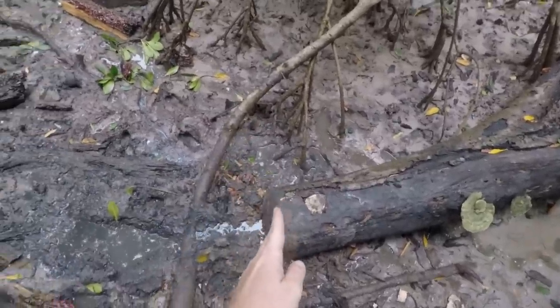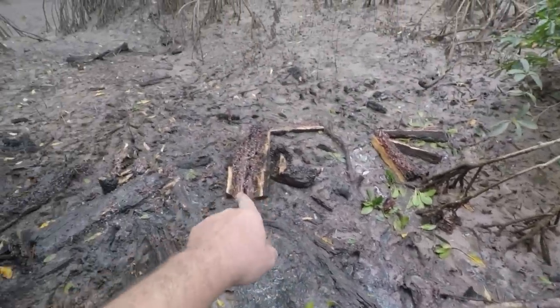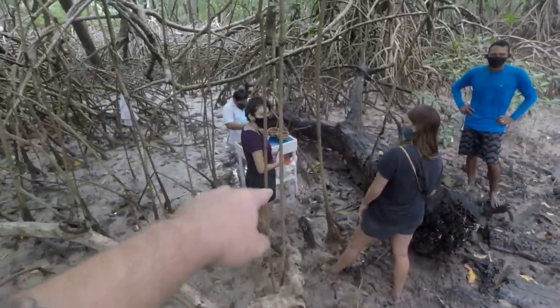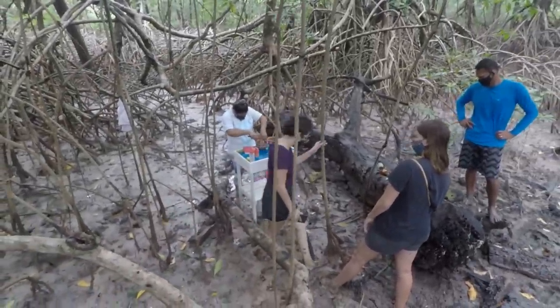So look at this. This is the whole workspace here, from where they take it out of the tree to where they're cleaning up the worm and they get it ready. Tree, cut it here, chop it up here, gather the worms, and right over here you have a little spot where you can fillet them.